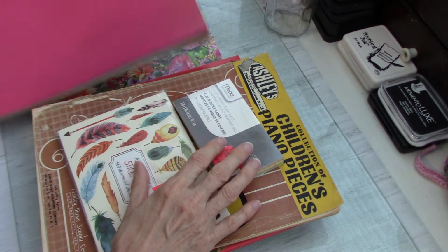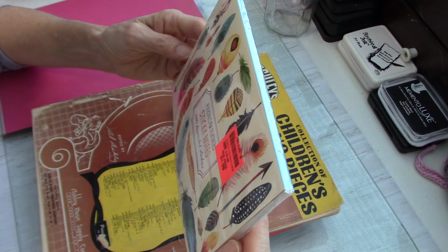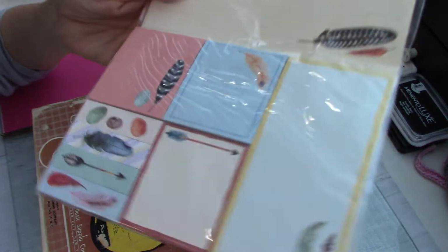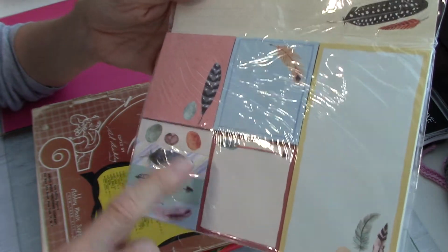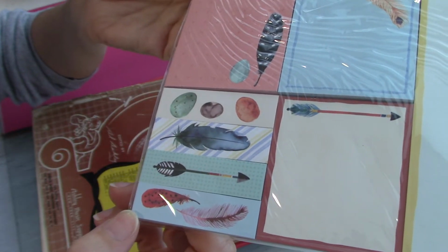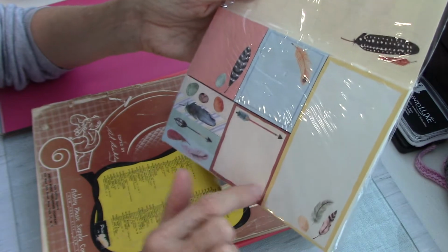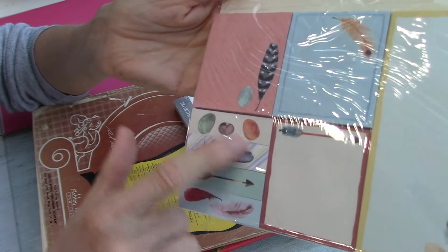Then my sister and I went to Ollie's the other day, and I bought this set. It's Arrows and Feathers Sticky Notes, 480 decorated stickies, and it was $1.99. I hope you can see this through the glare. This is like a little sticky paper notepad here, and then these are like the little Post-it notes here, and then look at the little page flags. Aren't they beautiful? For $1.99 for 480 pieces, I thought these would be great for putting little journaling spots in journals and stuff. And of course these are just great by themselves.